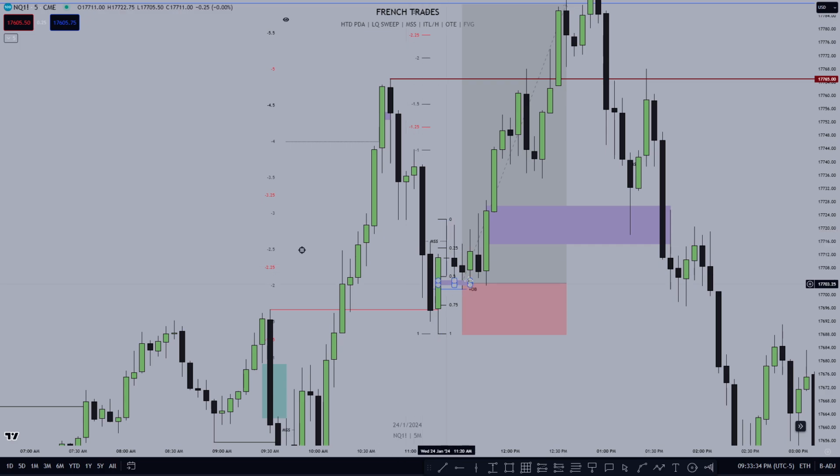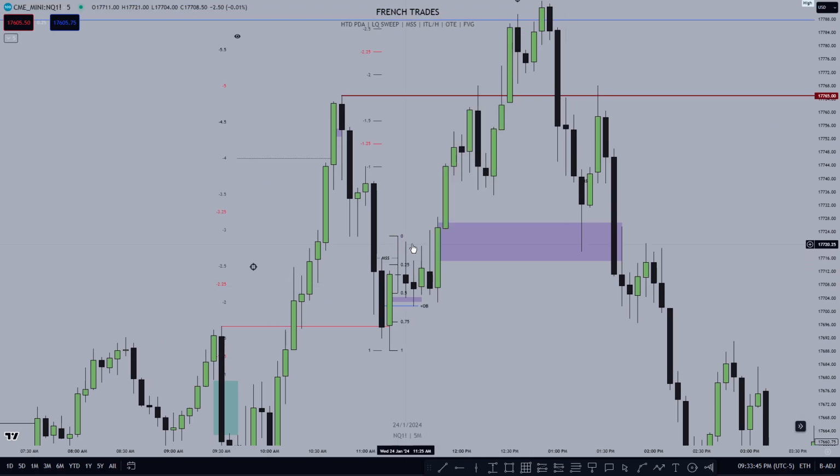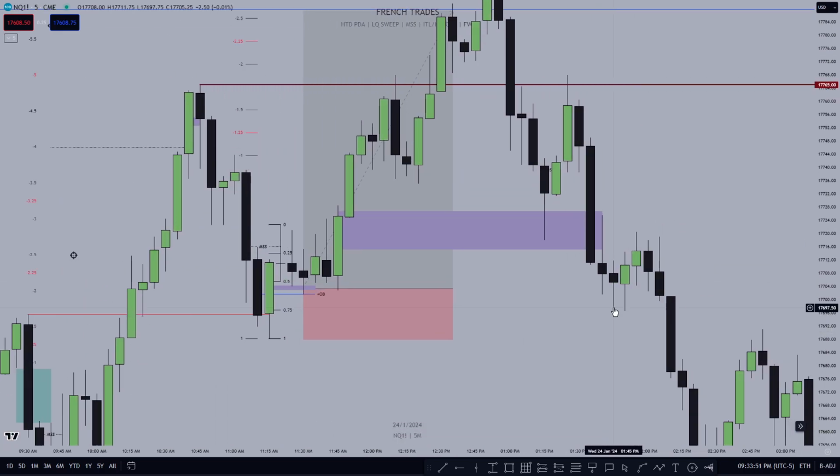5 minute does not create a market structure shift that we can take right here. It does do here though. Right, we do create here, but the thing is that there's no. Whoop, what did I just delete? Wait, why did it delete it? Okay, it's kind of weird.